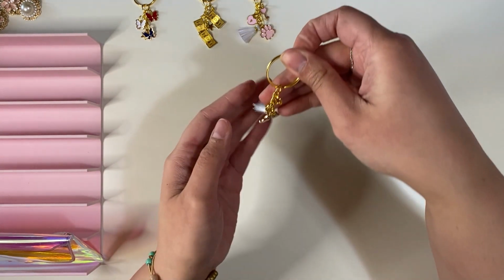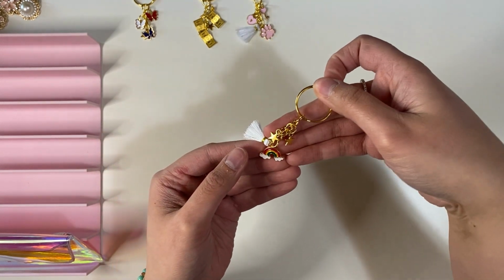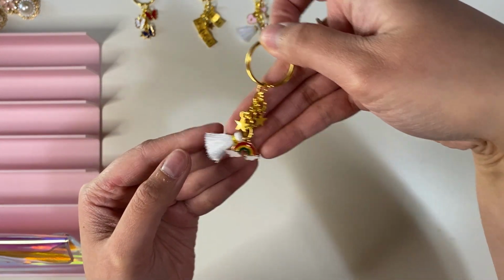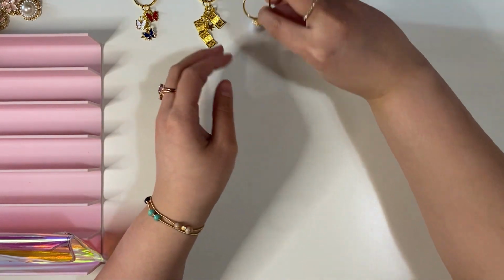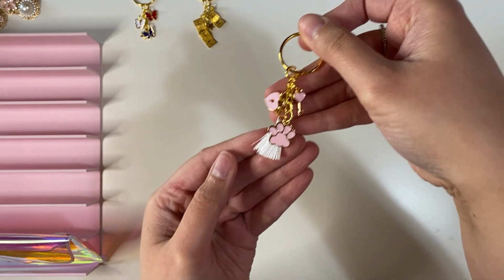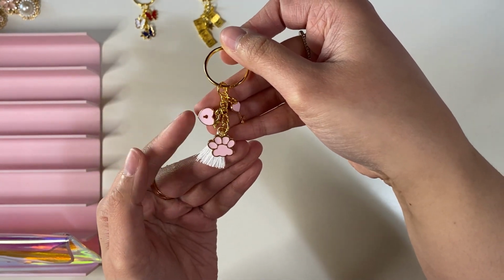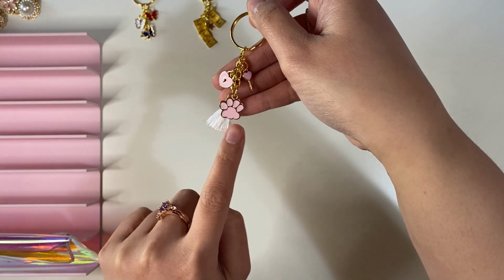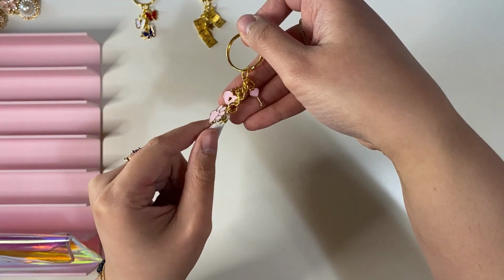And we've got this pretty rainbow one. A lot of these are newer charms that I didn't get to show you. So this has a rainbow with some stars in here. This one, I think, is my new favorite. This really pretty pink with the paw print and a key and a heart lock. I thought of it as like Dizzy is the key to my heart. She is. She truly is.